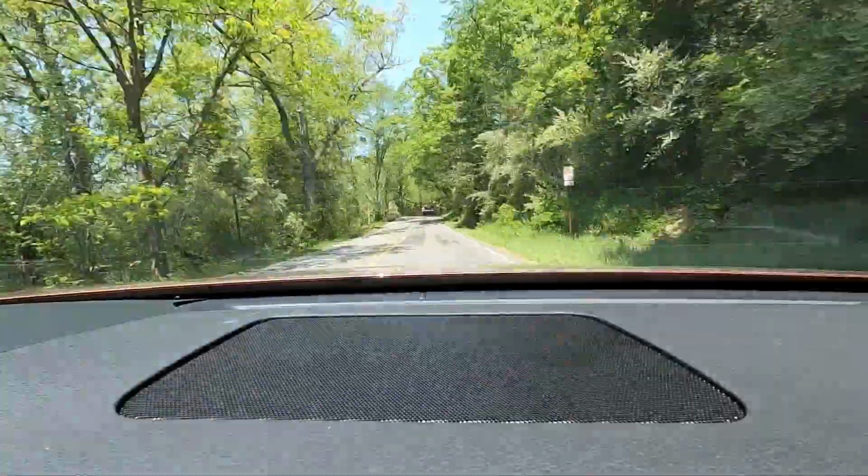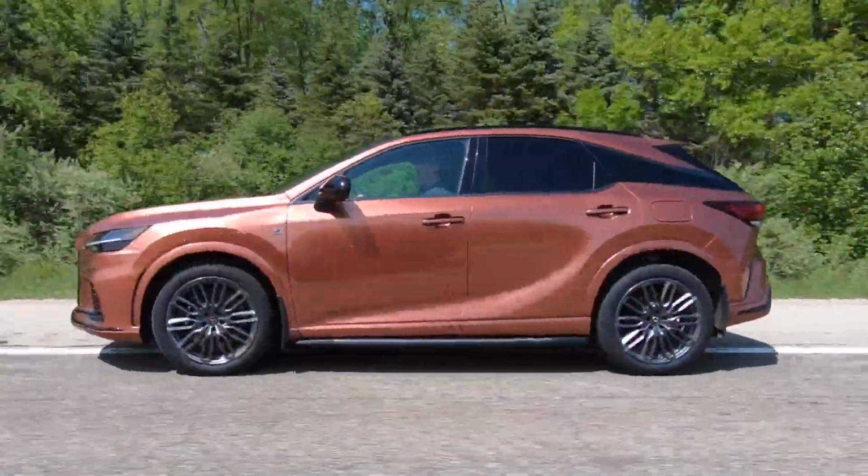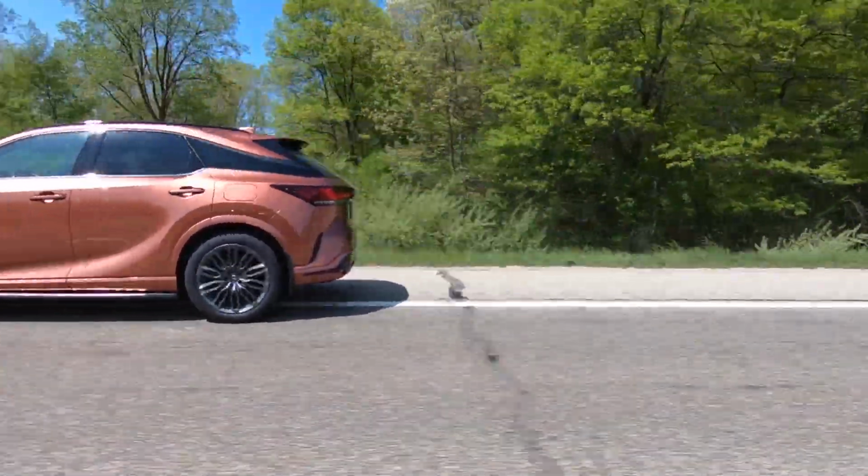Yeah, and that's progress. And of course, you have all the technology and comfort that you did expect in this Lexus, so all that is really good. For me, ultimately, it doesn't quite get to the level to be like a true enthusiast choice, but man, I will say that it is going in that direction.